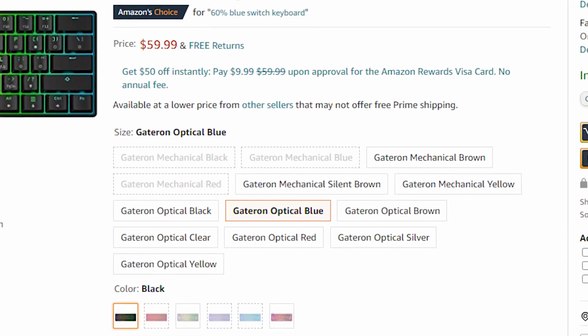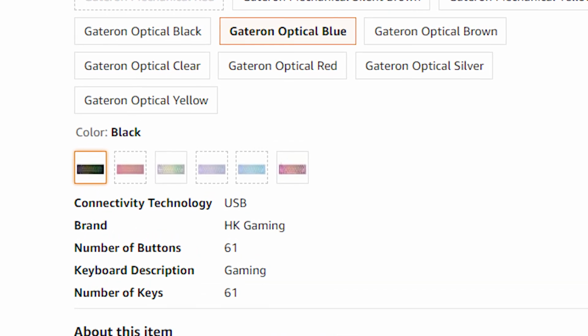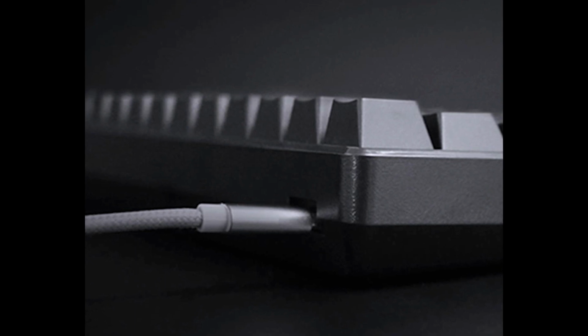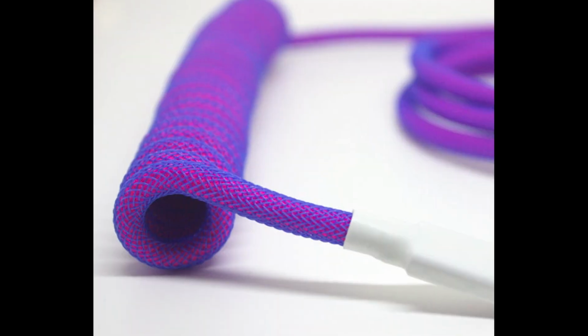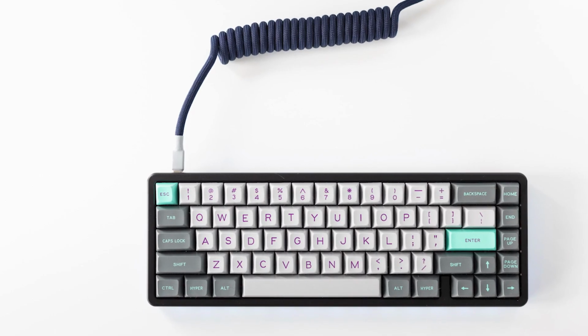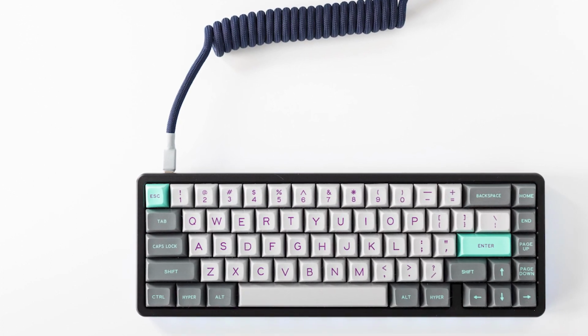When it comes to switch options, you have 13 to choose from. You can also choose the color of the case and keycaps, but that will come at a price increase that depends on your colorway. For connectivity, you get your standard USB Type-C port that makes it easy to swap out the standard cable that comes in the box for a more stylized and personal coiled or custom cable. The popularity of aftermarket cables has become more and more prominent in recent years, so having a detachable cable is a win in my book.